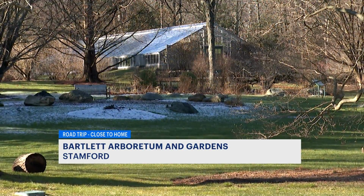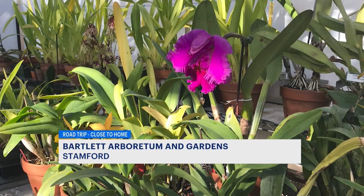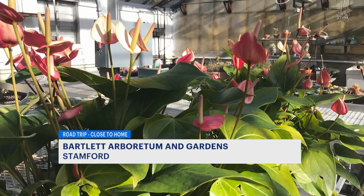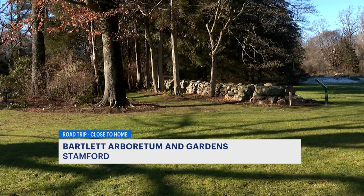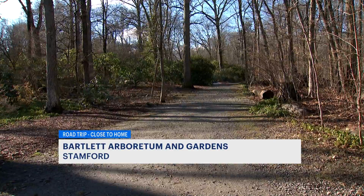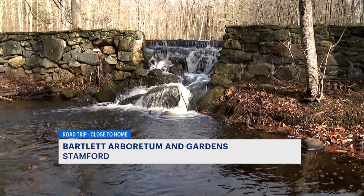Also within the property is our greenhouse. We propagate plants in there, but we do have some interesting collections of orchids and cactus and begonias and scented geraniums. And that's open by appointment only at this time of year. We have hundreds of exotic trees here, but our hiking trails are made up of native trees. We're very lucky to have a pond.